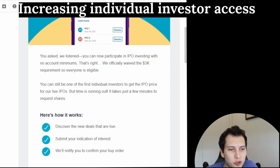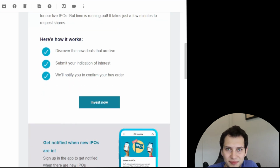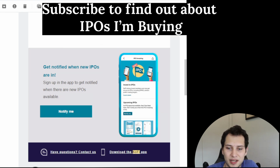It says you can still be one of the first individual investors to get the IPO price for their live IPOs. And then it basically tells you to request access to that feature in the app, which I've done and I've been approved. I've not yet purchased any IPOs through the app, mostly because there's not been an IPO that has come out in the last few days that I've been interested in.